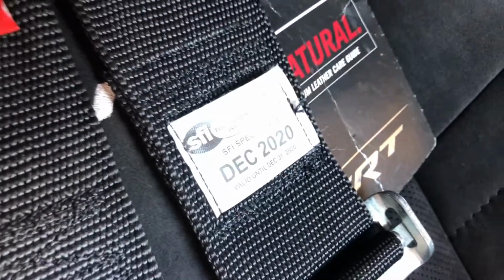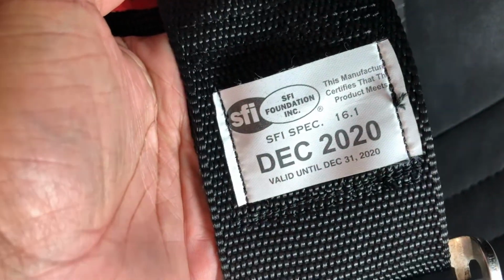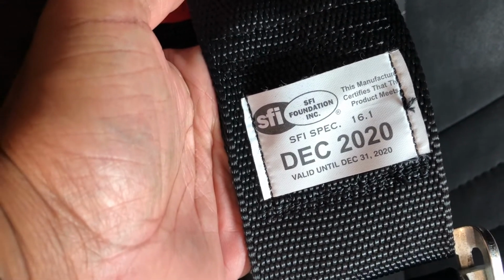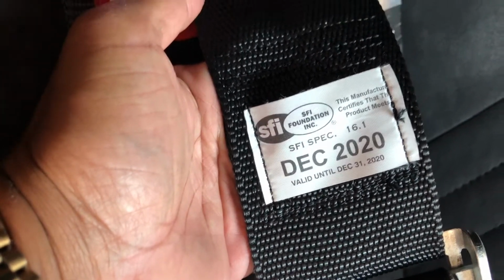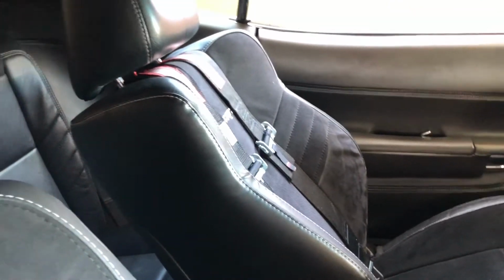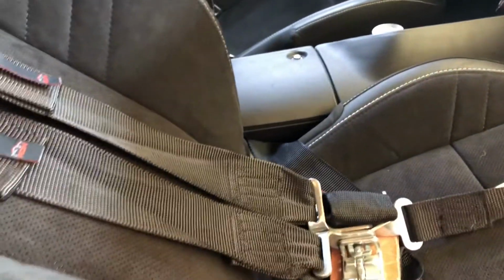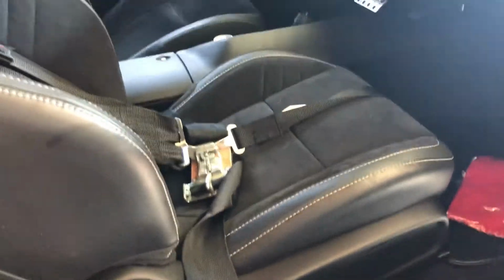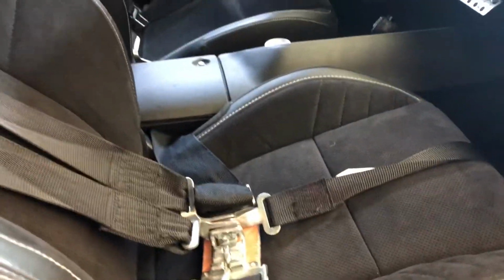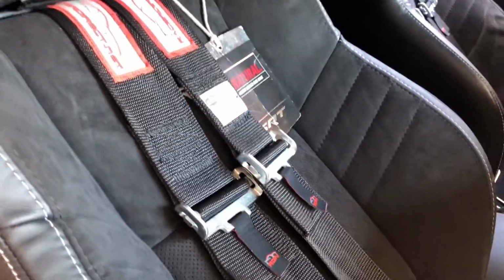This is what I meant by the date. These particular harnesses have a date that they're good by. You have to change these every so often. The expiration date on these right here is December 2020. You must put the 5-point harness in these vehicles. This car has 700 horsepower. This is what Kevin Hart's Speed Corp, should I say, should have had within their vehicle.